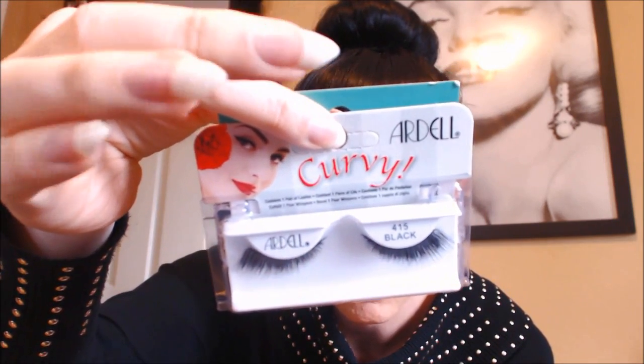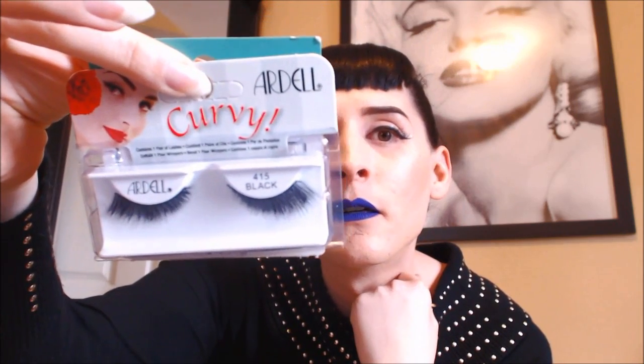Just some of the other items before I open my chest of goodies is the lashes I like to use. These are the curvy Ardell's in the 415s. Curvy. So these work pretty well because so far I haven't had to trim them down, and you hardly ever need to with these. A lot of eyelashes I found you have to trim them down just like half a centimeter's worth, but not a lot. With these you don't. I haven't had to at all.